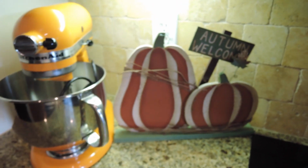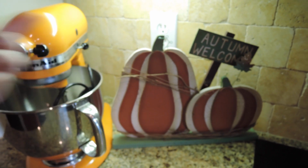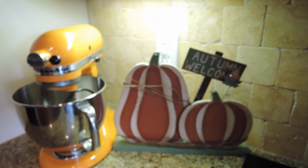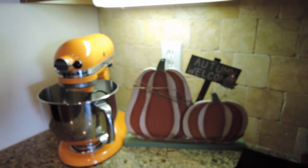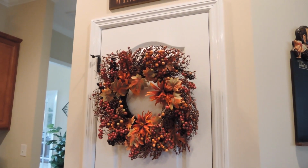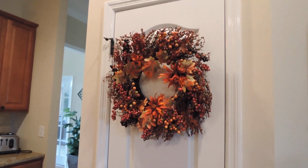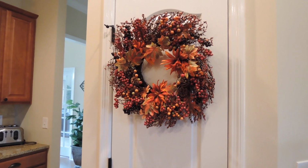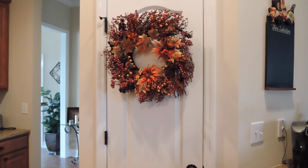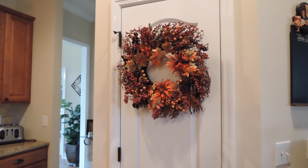And then up here on the stovetop, I have this little sign that I've had for quite some time, and I move it around the house every year. But I think the last couple of years I've put it here. So I almost forgot, I do have this wreath hanging on the pantry door. I usually try to hang one seasonally, and I think it looks nice because the door's so white, so it brings a little bit of color into the room.